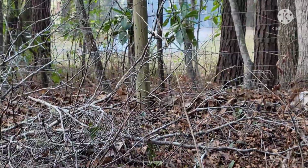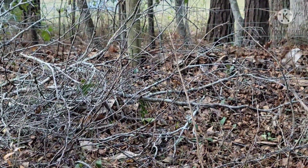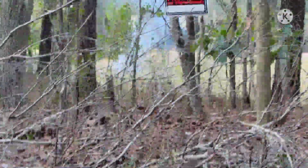So it is on the private property side, and there's a dude out here raking leaves, so I think they're burning leaves. It sure does smell good though.